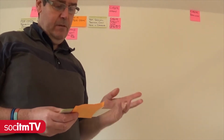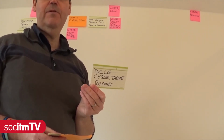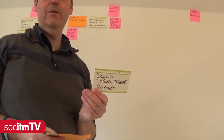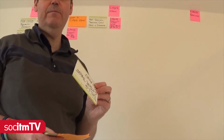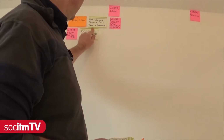Earlier, well, last year now, DCLG produced a report around the cyber threat for local authorities. I would strongly commend that read to you. It's freely available on gov.uk. If you just type in DCLG Cyber Threat Report, you will find it, but there's some very good advice in there which reiterates and echoes all of this.